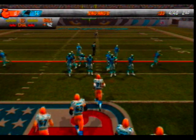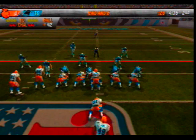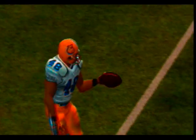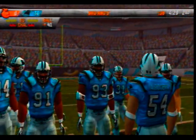Second and six. Ball on the 42-yard line. Gets the toss to the left. Garner is there for the tackle at the 41. I know they didn't get much, but it's all about making the defense respect the fact that you're willing to run.